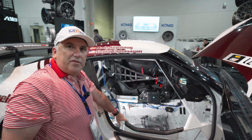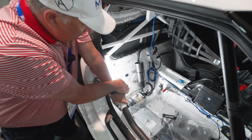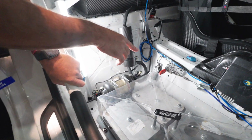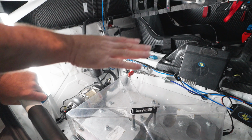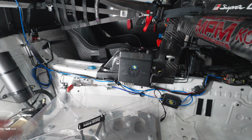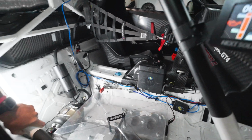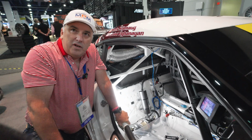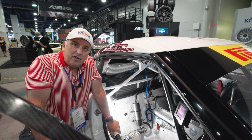So the other features on this side of the race car: there's a lifeline fire system. There's a parking brake component that, if the car is stopped, can lock it in place. There's a racing radio system that we use, a repeater system with a 30-foot antenna, so we have excellent radio coverage at each of the racing venues.